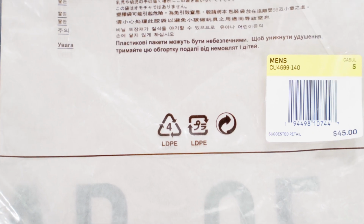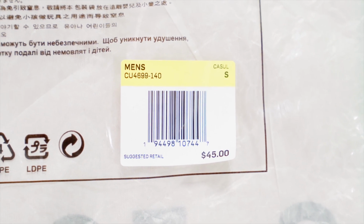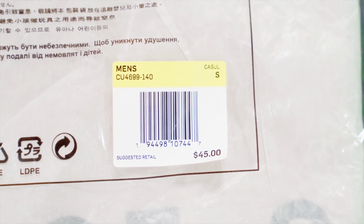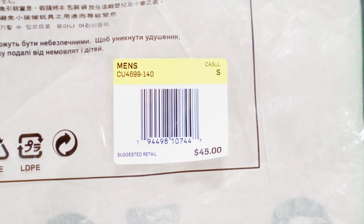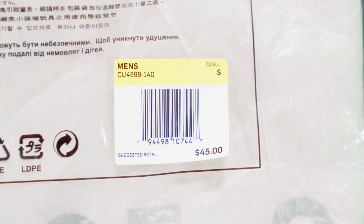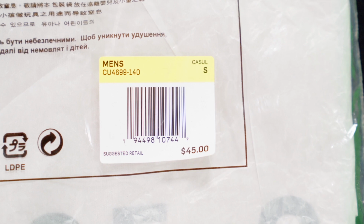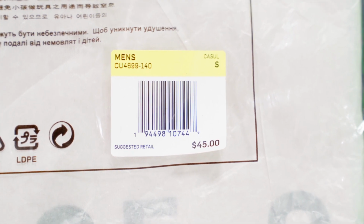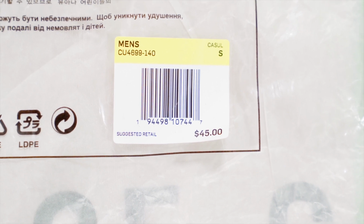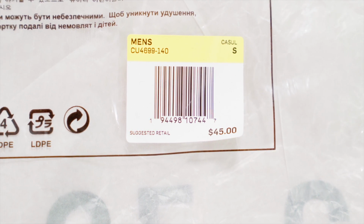You got some recycling symbols at the bottom there, centered. And then you get a sticker right there with a yellow strip at the top, which says men's, and then off to the right, casual. That's weird. But you get a model number under that, which is awesome. You can look that up, make sure it checks out. You got a size off to the right, a bit bolder, so that's S for small. Then you get a barcode and suggested retail price at the bottom. In the bottom right, big and bold, $45. So very affordable for a Fear of God shirt, right?